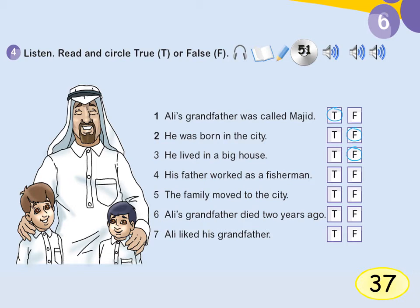So the family all moved and my grandfather started a new job. He worked in the market. Where is he now? He died 3 years ago. My mother was very unhappy. She cried for a long time. Oh, I'm sorry. It's okay. He was a nice man. I liked him.